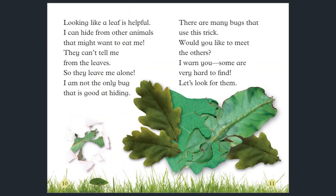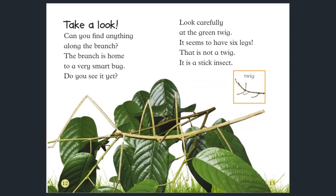Looking like a leaf is helpful. I can hide from other animals that might want to eat me. They can't tell me from the leaves, so they leave me alone. I am not the only bug that is good at hiding, though. There are many bugs that use this trick. Would you like to meet others? I warn you, some are very hard to find. Let's look for them.